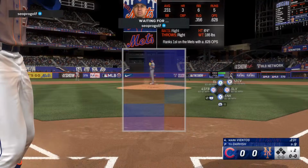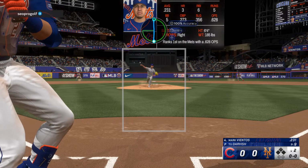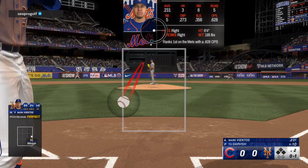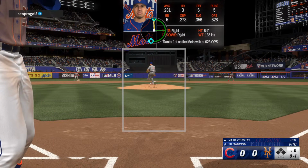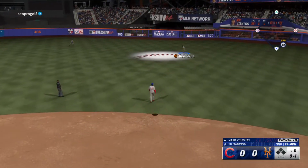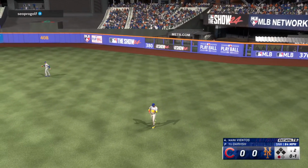Bottom of the second. Stepping in, the long ball threat, Mark Vientos. It's in there, and that's strike 1. 0-1's the count. Vientos measures 6 feet 4 inches, 185 pounds, and he was a second-round pick back in 2017. Acuna hauls it in, and there's 1 away.